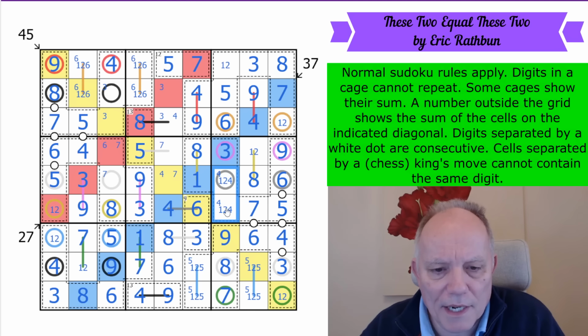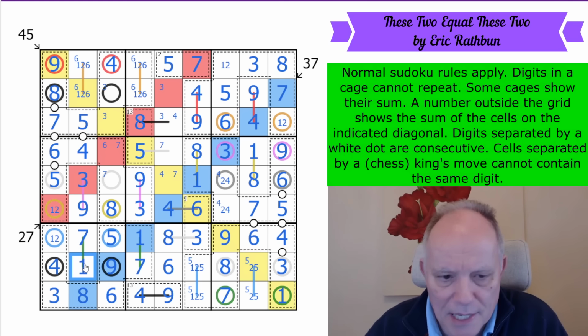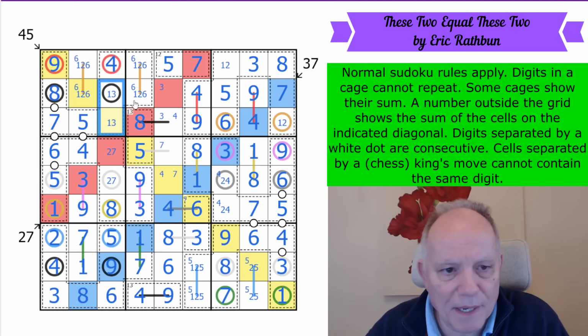And that 1 is going to do some Sudoku, King's Move, etc. It makes that a 1. Down here, this is now a 2, 5 pair. We've got 1 in the corner. That's a green cell, as we saw from here already. That 1 makes this 2, makes this 1. This pair is now a 2, 7 pair. And above it, we have a 1, 3 pair. There must be a way of ordering those.